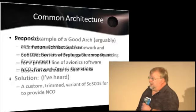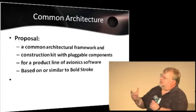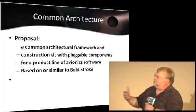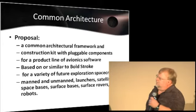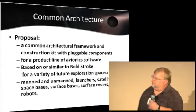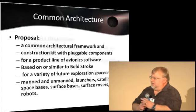And I've heard, I don't know if it's true or not, that a custom-trimmed SOSCOE was used for, or considered for, space. Now, the proposal is to have a common architectural framework and a construction kit with pluggable components, all software I'm talking about, for a product line of avionics software to go in every single space vehicle, every element, for a variety of future exploration spacecraft, possibly based on Spill Jokes, but I know there are intellectual property issues there. Manned, unmanned, launchers, satellites, space bases, surface bases, surface rovers, robots. I know this is probably ideal.